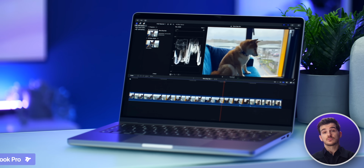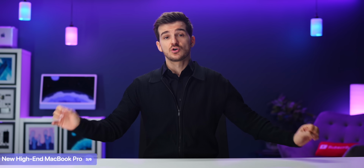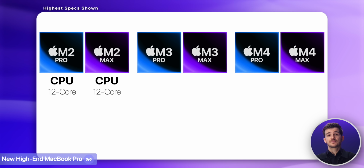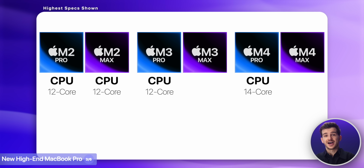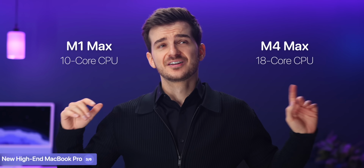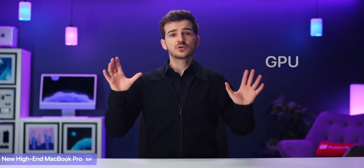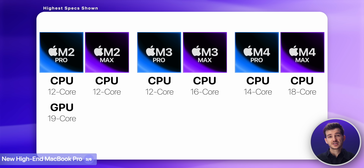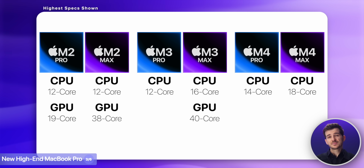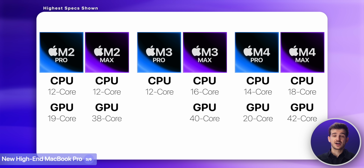And just like with the M4 Pro, we haven't had any leaks whatsoever on the M4 Max either. However, just like with the M4 Pro, where I expected a bump from 12 CPU cores to 14, I'd expect a bump for the M4 Max too, from 16 to possibly 18, giving us almost double the core count compared to the original M1 Max. The GPU will for sure get bumped too, although it's hard to say what the core count would be here. From the M2 Max to the M3 Max, we got a bump from 38 cores to 40. So maybe we'll see 42 this time around, and on the M4 Pro, I would expect 20 up from 18.